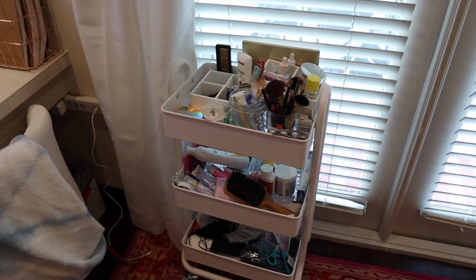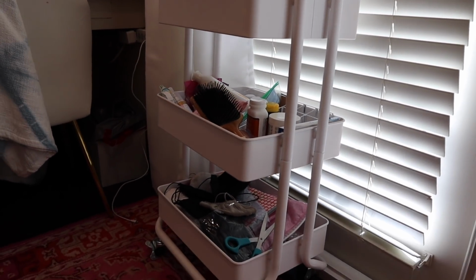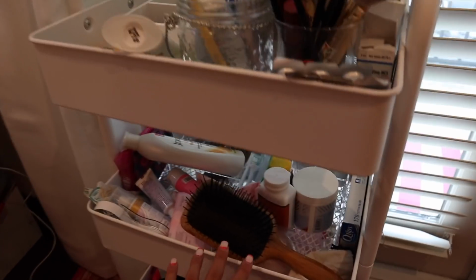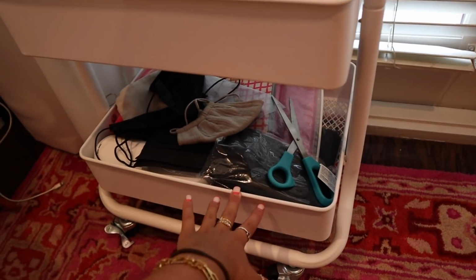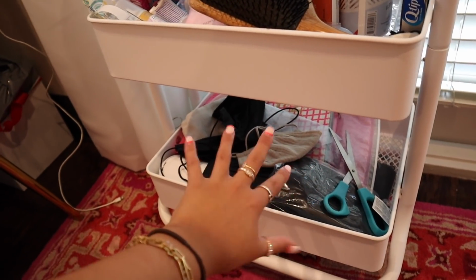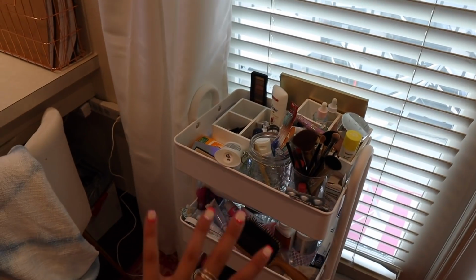Okay, before I move on to my desk, I have my beloved cart. I used it last year too. It's not very organized, but this is where I keep all my makeup up top. And then here is my brush, lotion, just other stuff that I use. And then down here right now I have random stuff, masks, little toiletry bags, stuff like that. So I get to this daily, which is really nice.